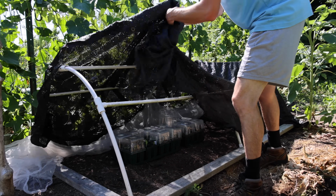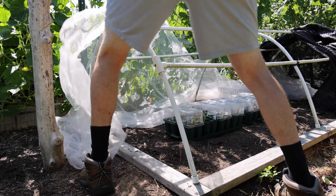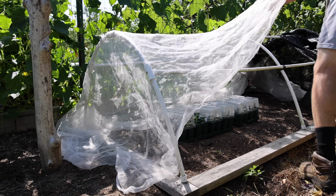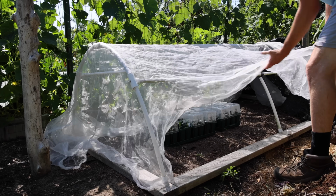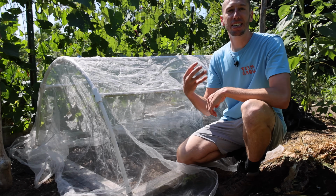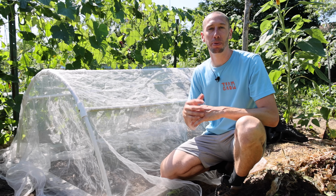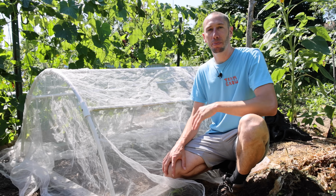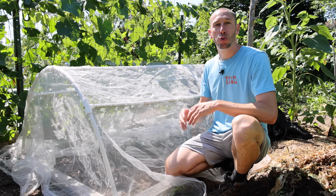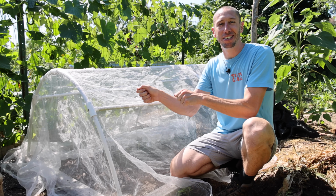Another thing I'll do is, after my cucumber plants have come out of the ground, to avoid some pest issues, I'll grab this insect netting and I'll cover my young seedlings with it. This way, the dreaded cucumber beetle can't get in and go after my young seedlings when they're super susceptible, which can cause a lot of damage to them. So 2 simple things I do to increase germination and to allow my plants to be super healthy by the time I get them into the garden.